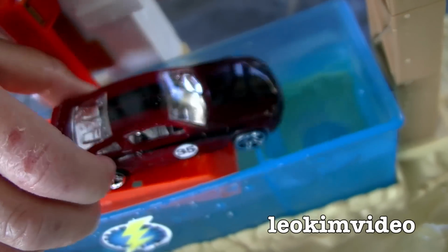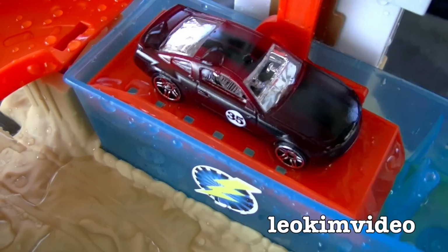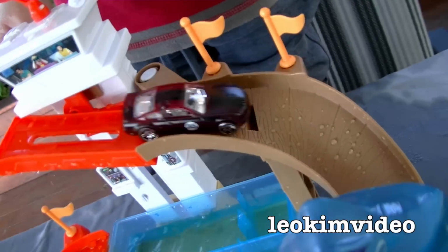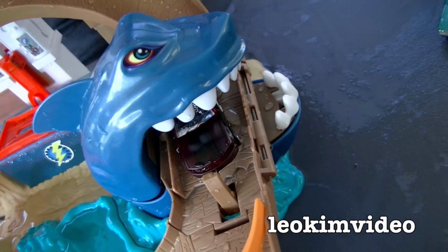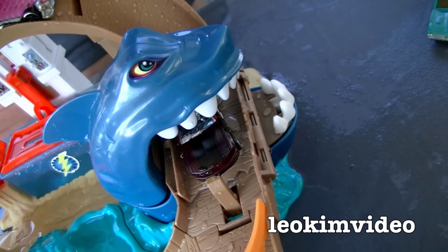Oh, we're going into the ice bath. And it changes to a darker color, I think, in there. Yeah, okay. Oh, we're in the shark mouth. What's gonna happen next? Ouch! Ooh, skullduggery, if ever I've seen it.